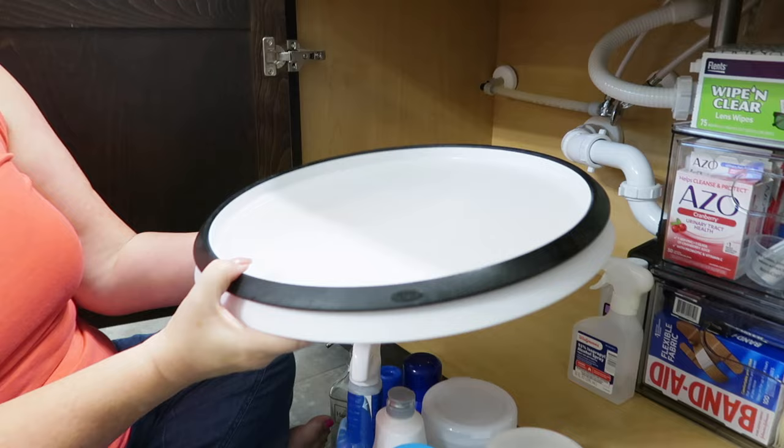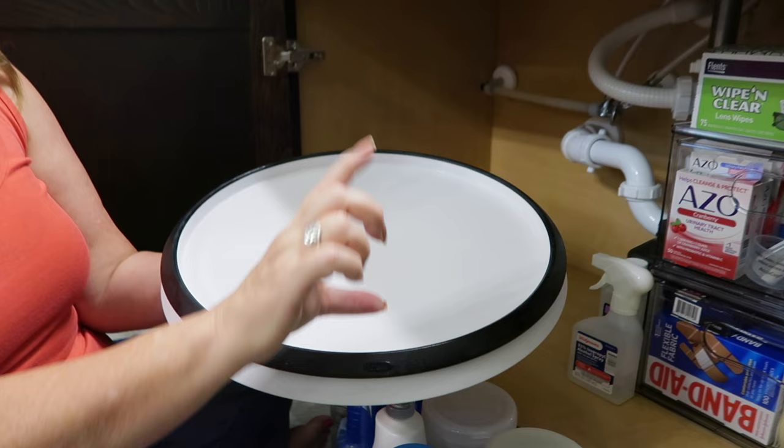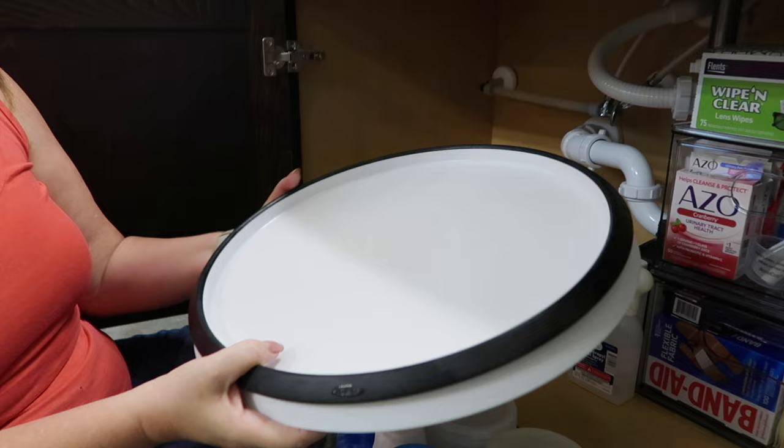Now, underneath my bathroom sink, mine has tall sides. And I like that so that the products don't fall over. But for my cleaning, I like to just use that right there.